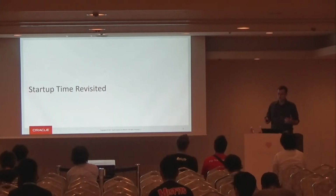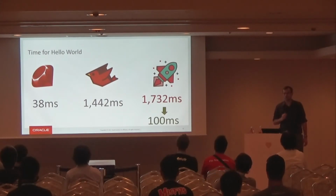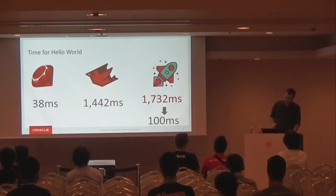All right, so what does the Substrate VM actually buy us? This is what our startup time looks like. TruffleRuby on the Substrate VM now drops from 1.7 seconds to 100 milliseconds on Hello World. So for all your production Hello World apps, we are in good shape.